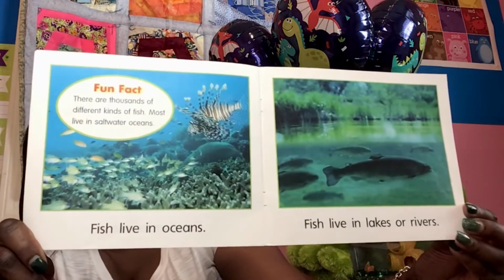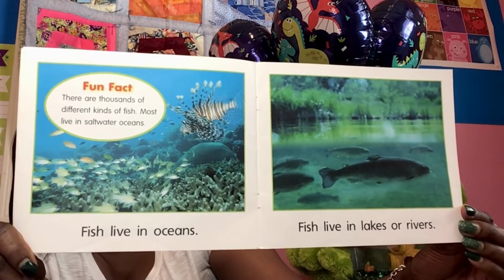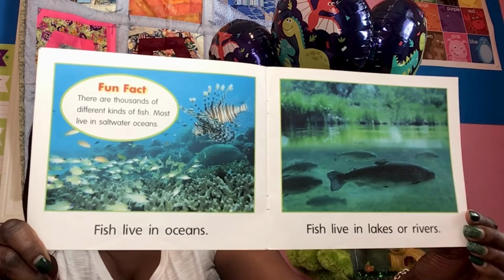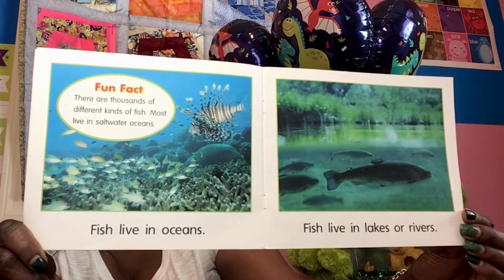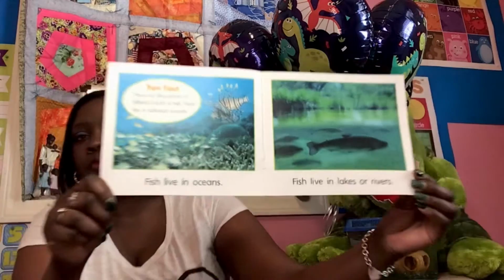Fish live in oceans. Fish live in lakes or rivers. And then it says, fun fact, there are thousands of different kinds of fish. Most live in saltwater oceans. So betta, our Ruby, is a freshwater fish.